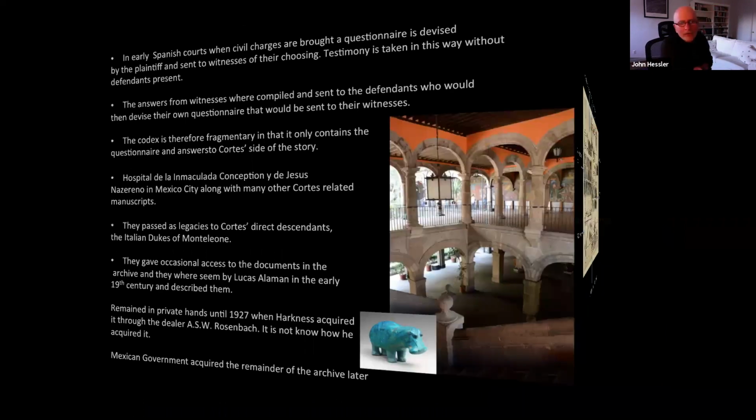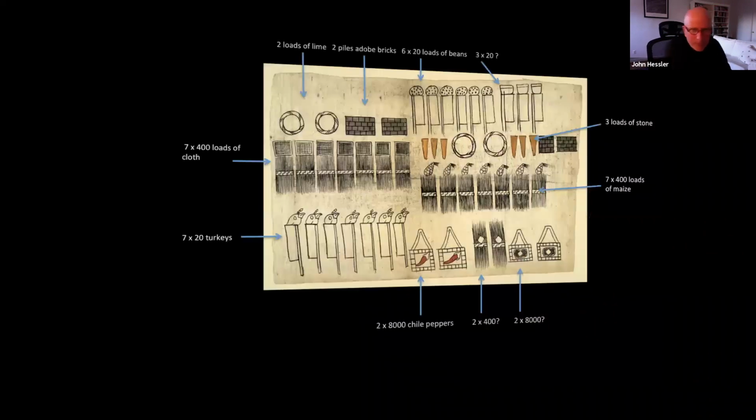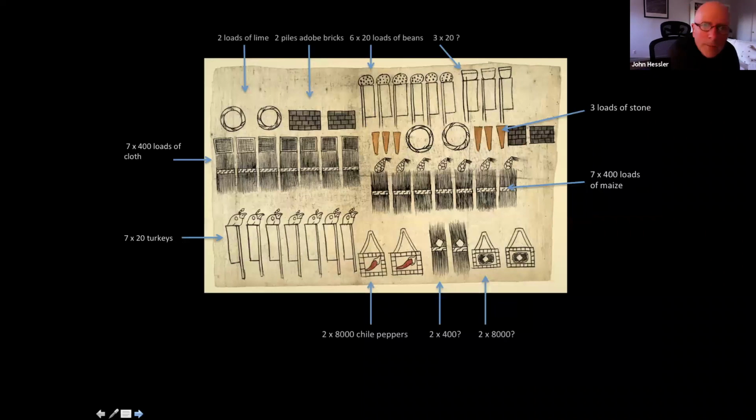Now, the codex itself is the thing we're going to talk about. It is really the paintings, and there are 8 of them. To a certain extent, they are beautiful pieces of amate paper that were painted with these incredible Nahua hieroglyphics and Nahua numbers. And really what this is all about, in a sense, is this court case.